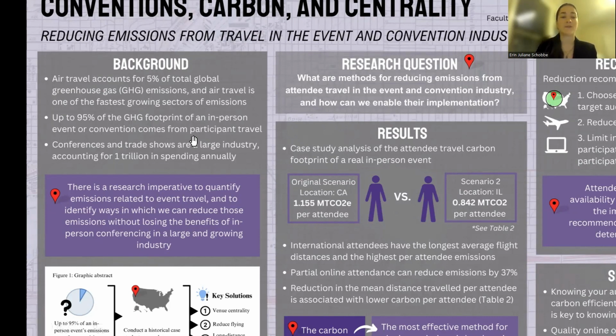We can frame this by looking at the industry. So conferences and trade shows are a large industry, accounting for $1 trillion in spending annually. And that means that there's a big industry with a high intensity activity, meaning there's a lot of room for impact with reductions, which becomes my research imperative.